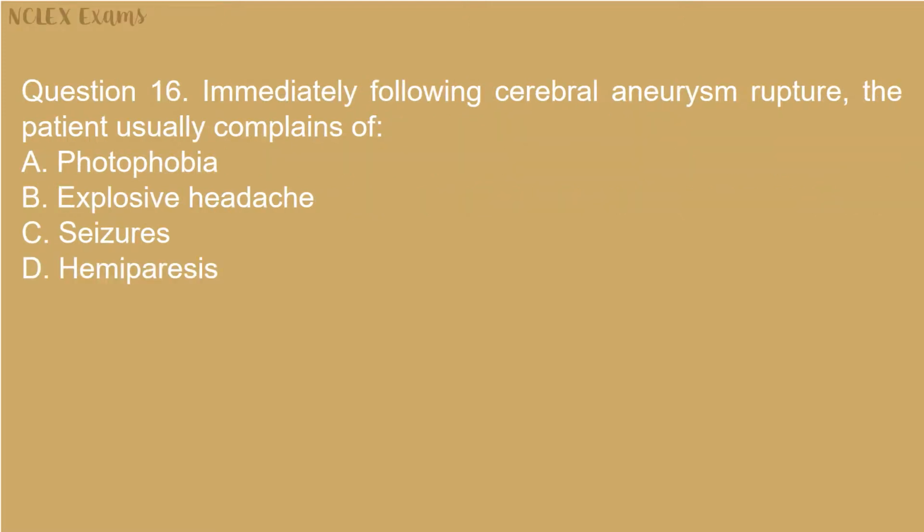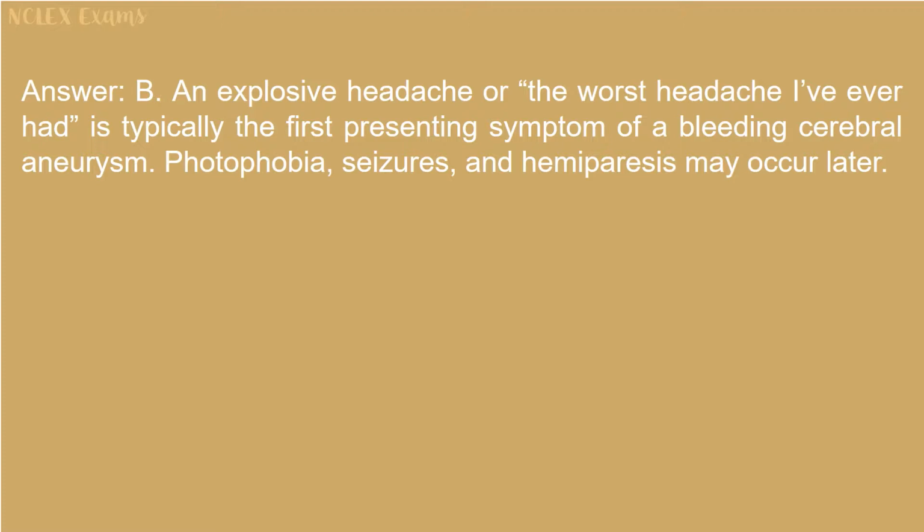Question 16. Immediately following cerebral aneurysm rupture, the patient usually complains of A. Photophobia. B. Explosive headache. C. Seizures. D. Hemiparesis. Answer B. An explosive headache, or the worst headache I've ever had, is typically the first presenting symptom of a bleeding cerebral aneurysm. Photophobia, seizures, and hemiparesis may occur later.